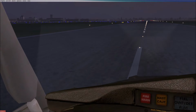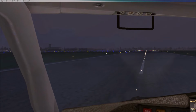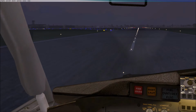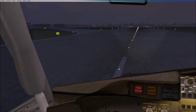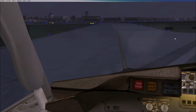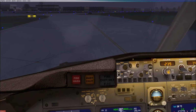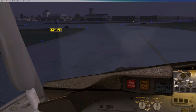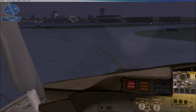World Travel 293, turn next taxiway, contact ground on 122.17. World Travel 293. Rotterdam ground, World Travel 293, off 24, taxi to the gate. World Travel 293, taxi to parking on the east side of the terminal at the base of the control tower. An ambulance is standing by. Taxi to the east side of the terminal, World Travel 293.